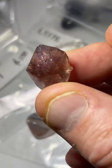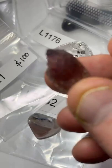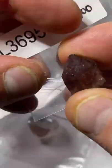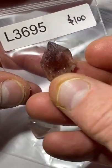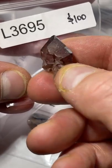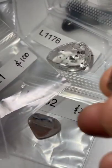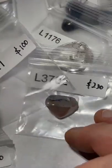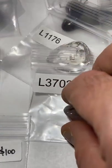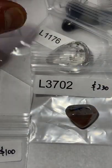Let's see if I can get it into focus. Madagascar material. Here we go. That one there. It's marked $100. We'll take $80 on that tonight. $80. Nice, beautiful, natural Super 7 crystal. Not polished. That's what makes it different. Beautiful.